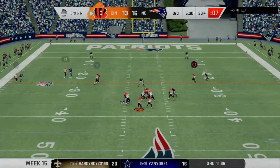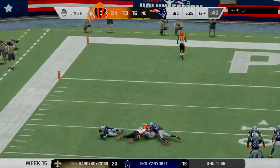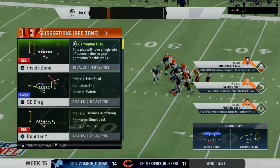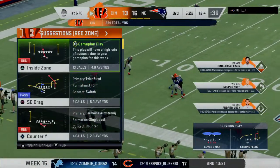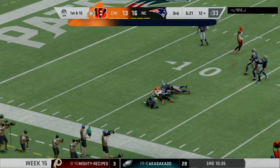They'll look to throw here. Man open, it's Kupp. He's got it. And he's got another first down as the tackle's going to be made at the Patriots' 12-yard line. Nice catch right there. Brings to mind the sentence, when in doubt, find your veterans.